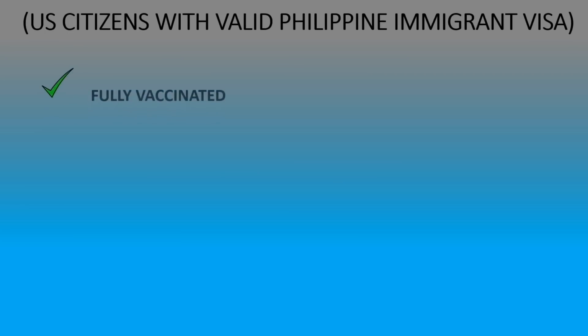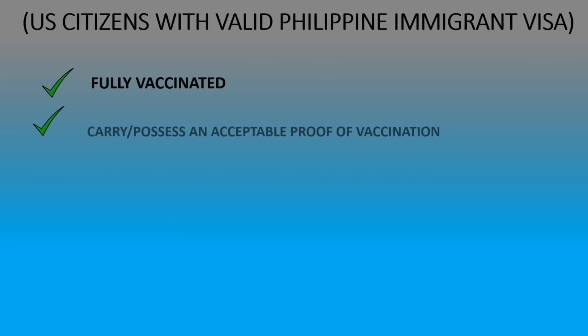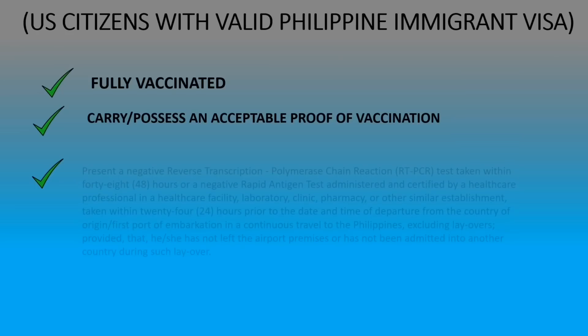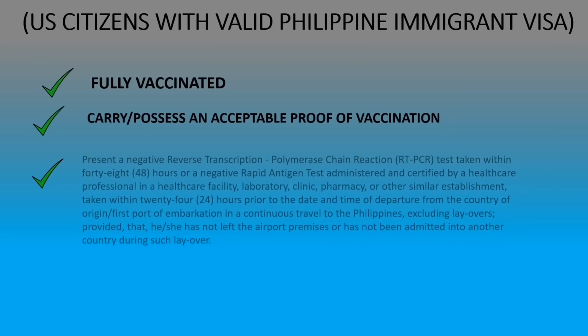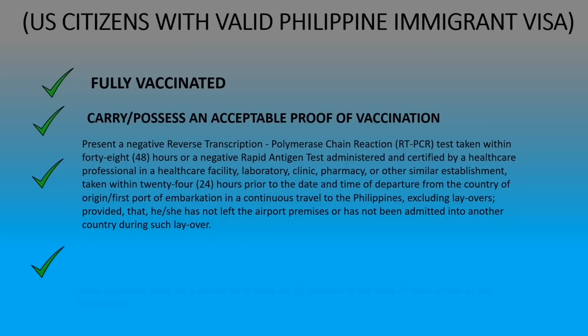Here are the requirements for U.S. citizens with valid Philippine immigrant visa or 13A visa. First, you must be fully vaccinated. You must also possess an acceptable proof of vaccination, such as the CDC card, and you must present a negative RT-PCR test within 48 hours or negative antigen test within 24 hours. You must have a passport valid for at least 6 months at the time of arrival.